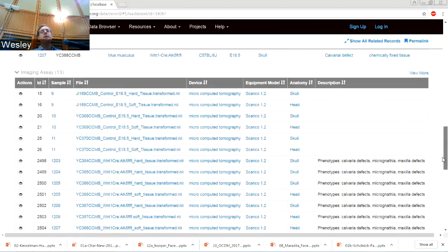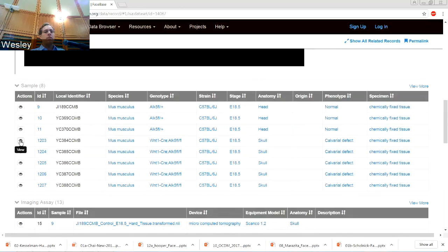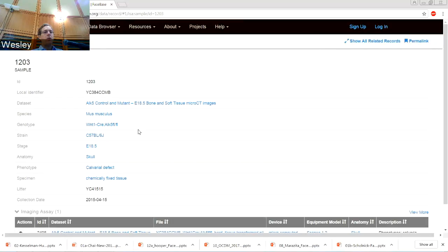So on each of the pages, you can drill down. If we were to go into, say, one of the particular samples here, I just drill down into that, then we can see additional information on the sample. And then we can see specifically which assay was associated with that. So this had a micro CT imaging assay taken on this particular sample in the database. All of the terms, as Carl was mentioning in his presentation, are linked together.